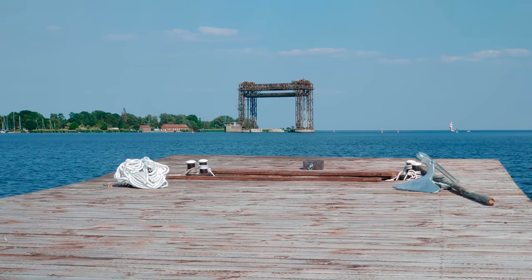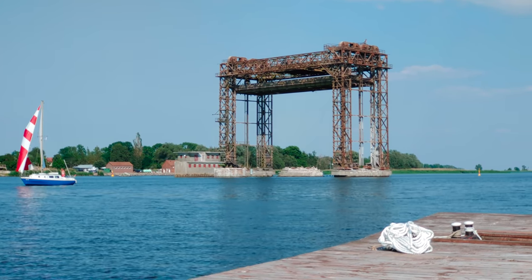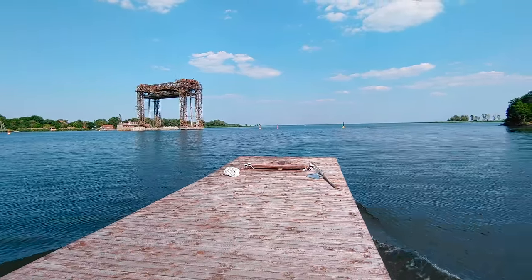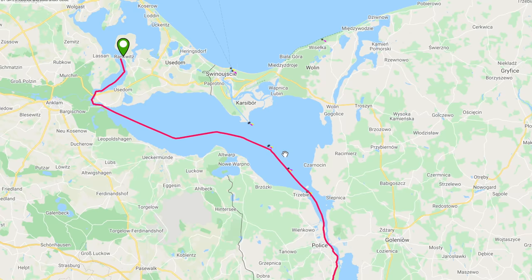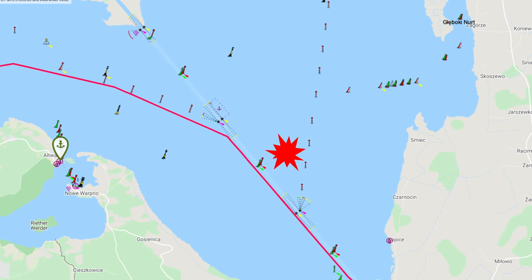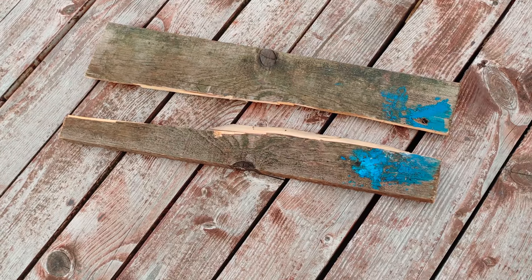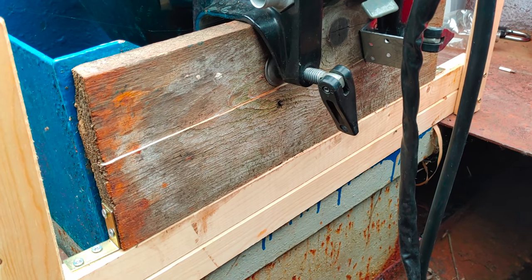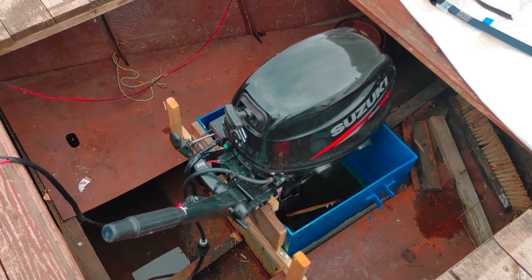Alright, now we are back on the water, approaching what seems to be some kind of a portal to another galaxy. We are now just meters away from the border to Poland, and it was right after we passed this Stargate that we had our first major incident. What happened was that the engine mount broke. The seller had used some very inadequate wood to build a makeshift engine mount, and what you see here is already the improved version which we did on the water.